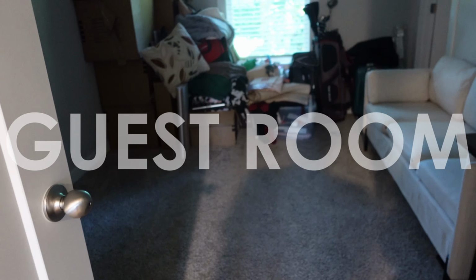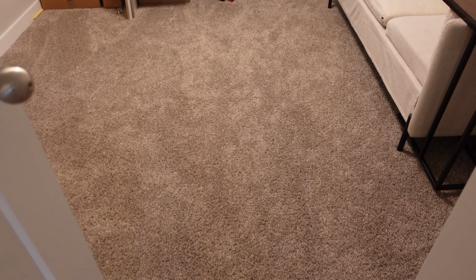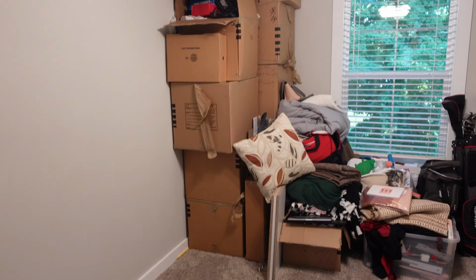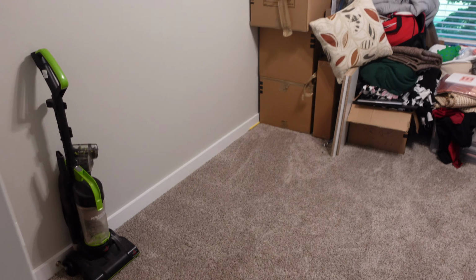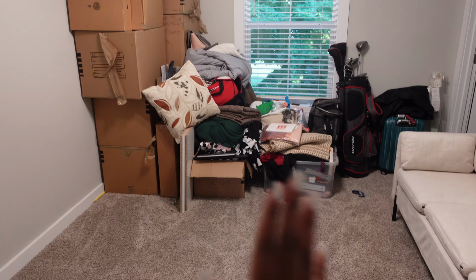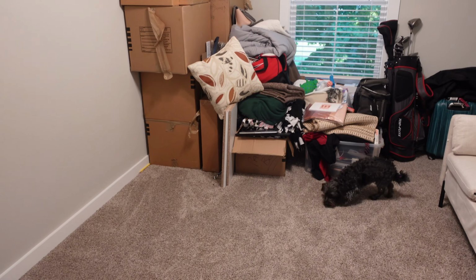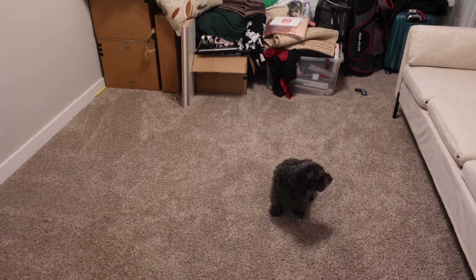Over here is our guest room, which if you would have asked me to show you this room a week ago, I would have said definitely not, because it just now got to the point to where it even looks good enough to even show you guys. I'm telling you, it was a disaster. Stuff everywhere. If you can just imagine this entire room being so full to the point to where you couldn't even walk in it, that's what it looked like.